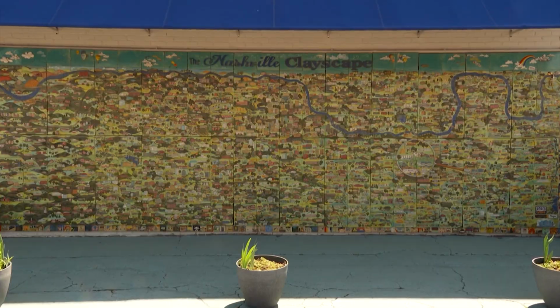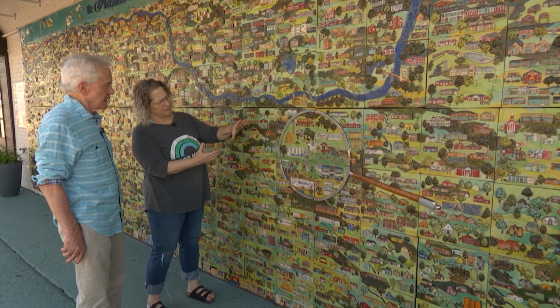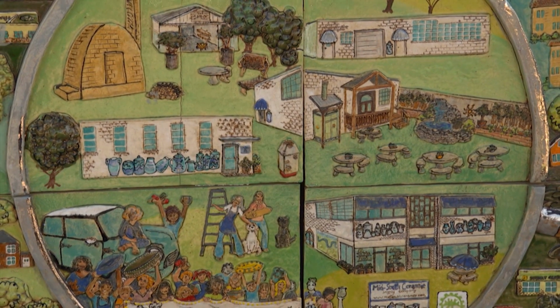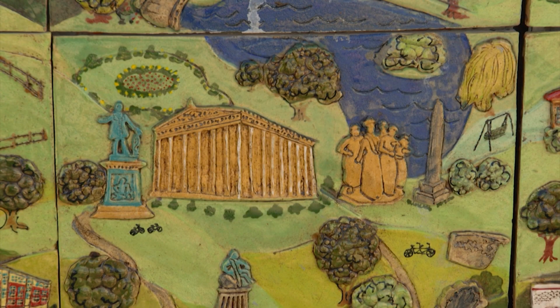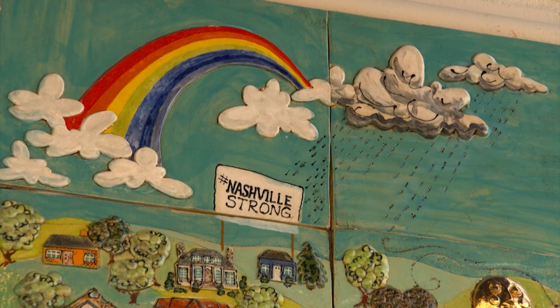To be down there when somebody comes and either they didn't know it was there or they came to see it, but they did not expect what they found, people just stand there. And I get goosebumps with it every time.